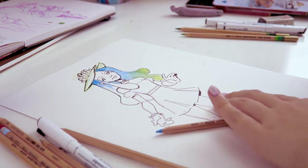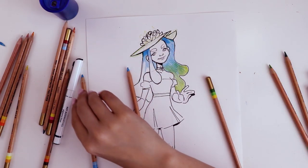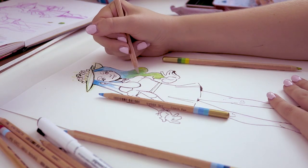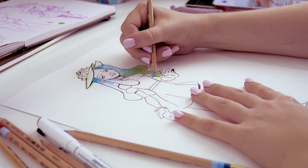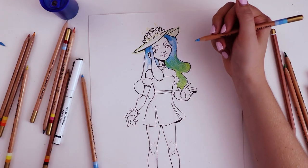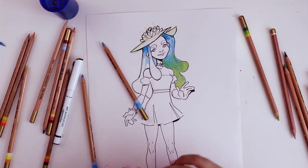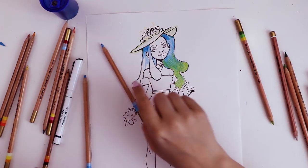Is that too much of a change? Try the colorless blender, see if I can mush the colors together a little bit more. Change up the texture. I think I do want to just go over the whole thing with blue. I know exactly how I would do this if I had digital art abilities here, but obviously that's not an option.